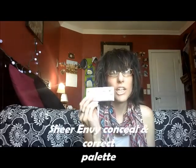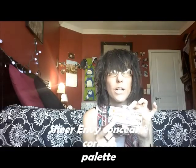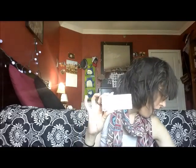Okay, so first off, I'm going to be talking about the concealer palette. This was the first thing that I got, and I have definitely used this a number of times, as you will see when you see a close-up of the actual colors. Some of them I've already dug into quite a bit. So I'm just going to show you the concealers that come in this palette, do swatches, and then let you guys know what I think. Okay.